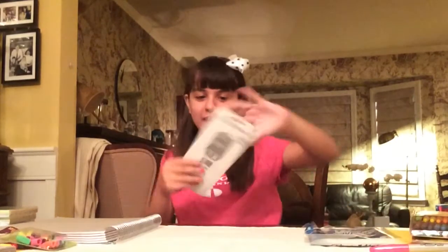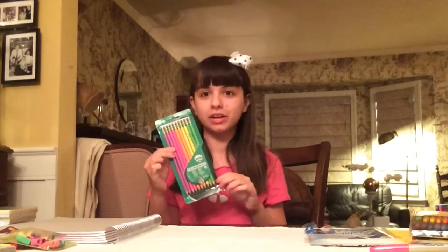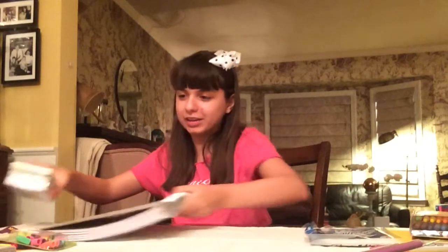Well, then, I got these two red pens. This is for checking your work. I'm sure everyone across the country uses these. So then, I got these colored pencils. They're not really colored, because they're lead pencils, but they just have a colored exterior, which I kind of like.